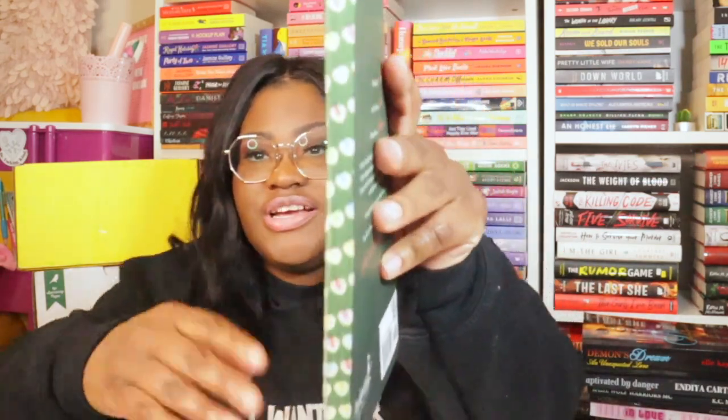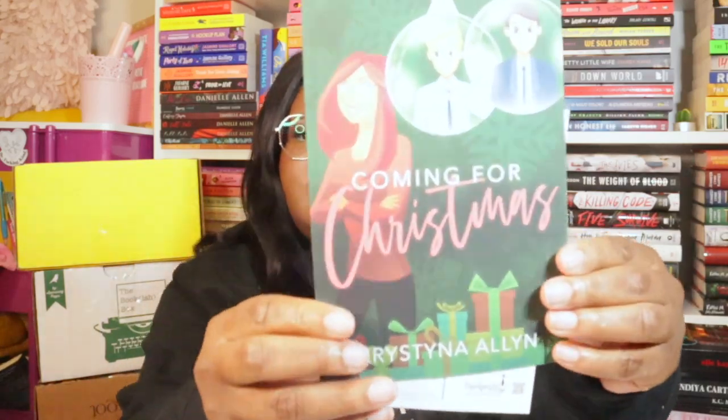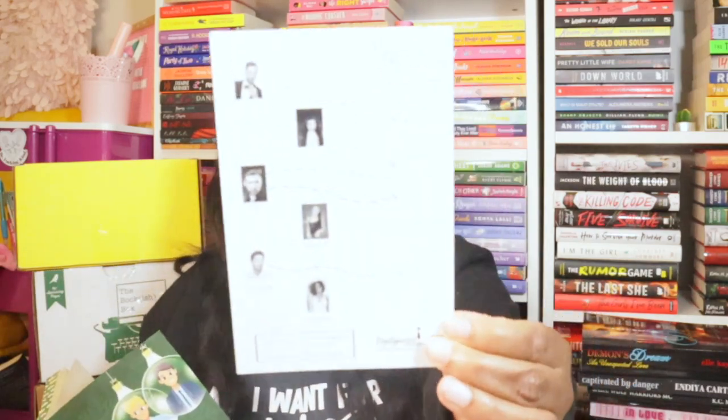So the first thing I'm seeing is this little pouch, and it says Always a Happily Ever After, and there are things inside. There's a book. Oh, it's actually sprayed. That's pretty cool. And it says Comin' for Christmas by Christina Allen. This is the front. Okay, it is signed. And then it comes with this relationship scorecard, which is interesting.